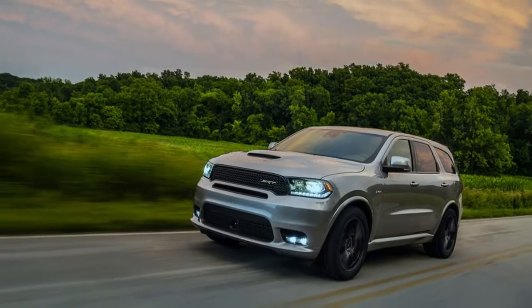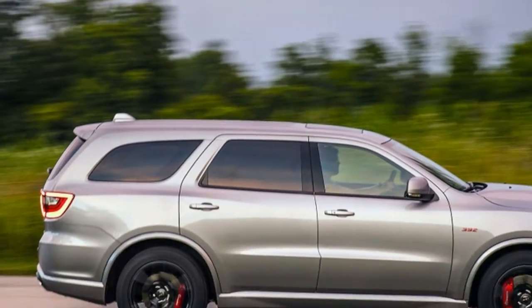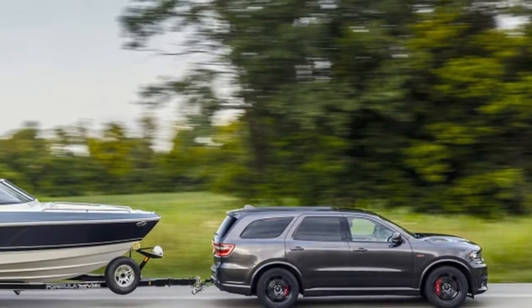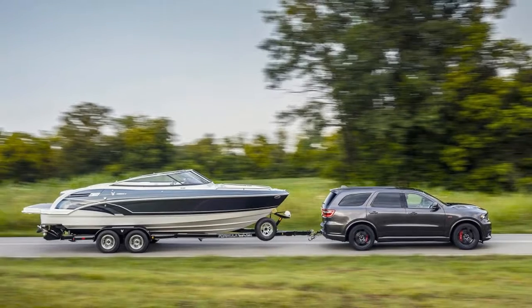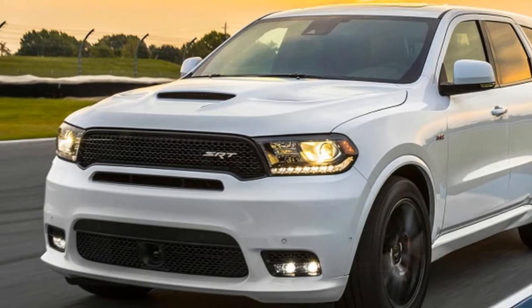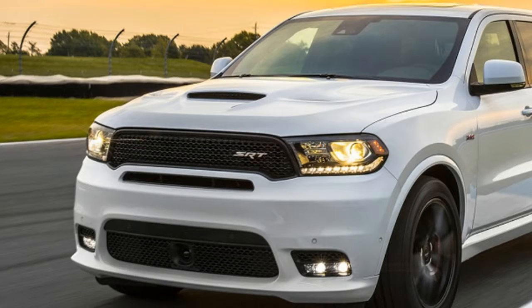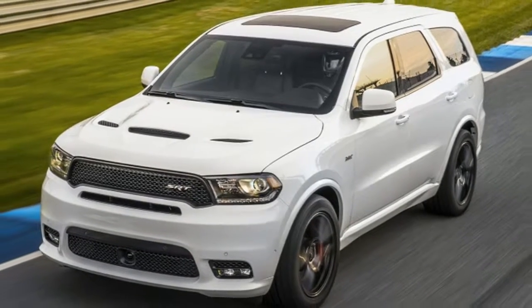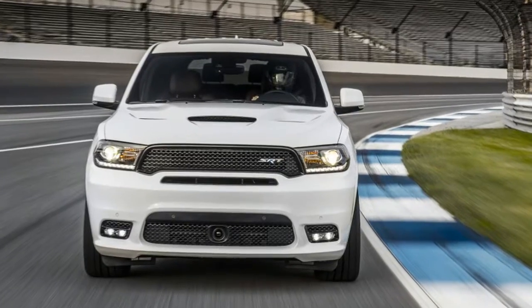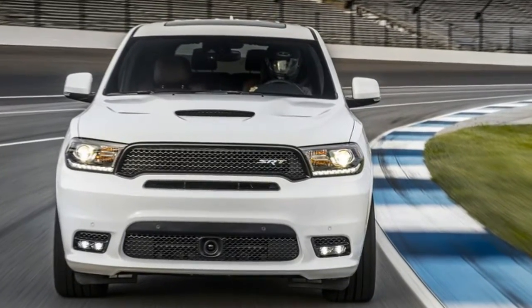Then we take the first corner. The steering feels progressive, if not super tight, but the size and weight of the Durango quickly make themselves known. Body roll reminds us that this is, in fact, a tall utility vehicle, and definitely not a Charger. We lean to the side as the tires dig in, pulling the Durango around its axis and toward the apex of the corner despite the lateral momentum they are fighting.